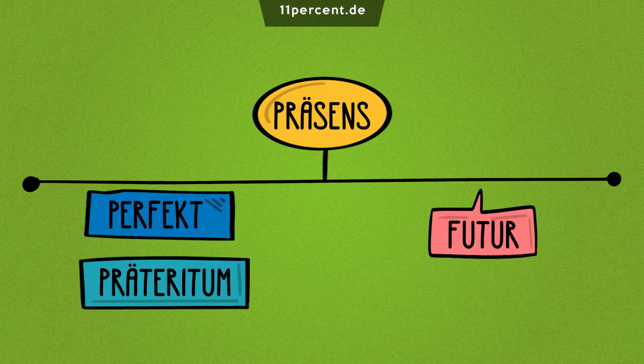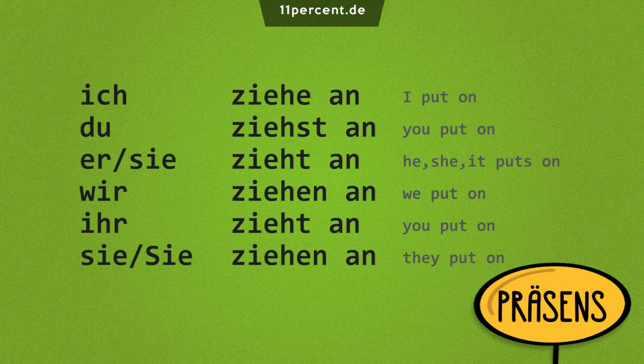And now let's check out the whole conjugation of the verb. Präsens. Ich ziehe an. Du ziehst an. Sie, es zieht an. Wir ziehen an. Ihr zieht an. Sie ziehen an.